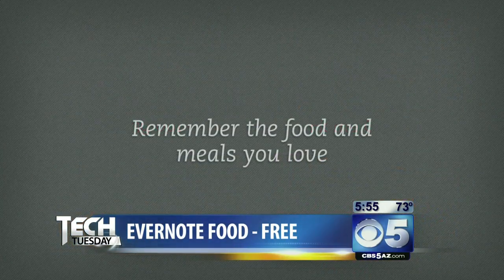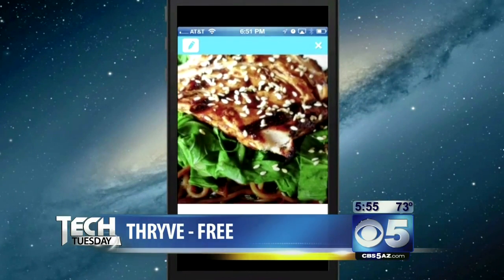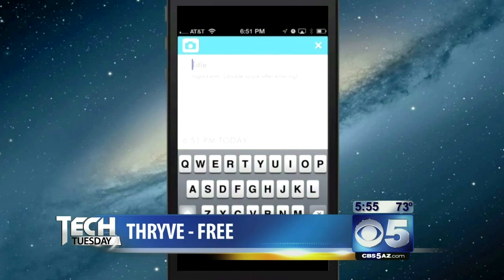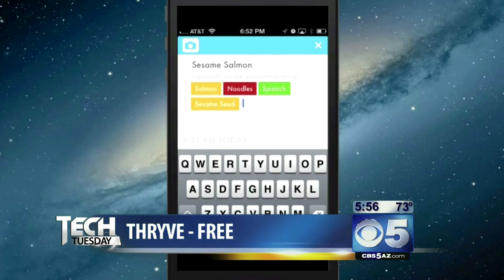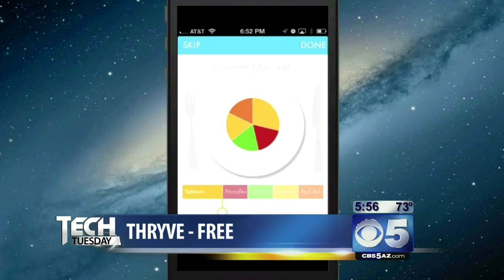A brand new app that's just come out is called Thrive. This app is really cool. It's kind of the same premise. You take photos of your food, but then it also asks you questions about what ingredients are in the food, and how much of each. You can use a little slider to say, there was a lot of salmon in this dish, there wasn't very much red pepper, there weren't very many noodles, and then say the portion sizes that you've eaten. Then it'll give you a food score based on how healthy the food that you've just eaten was.